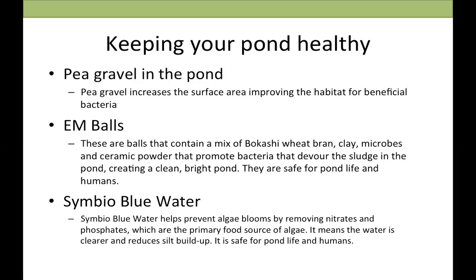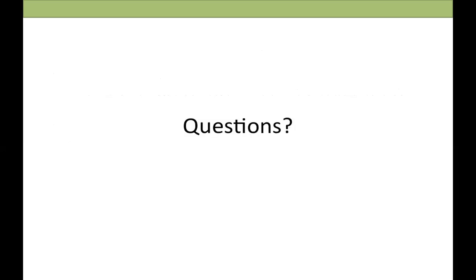There's also, you can buy things like barley straw, but I have to say these are the things I've found most effective. The EM mud balls in particular, I found really helpful. So that brings us on to any questions.